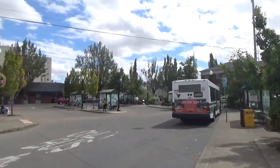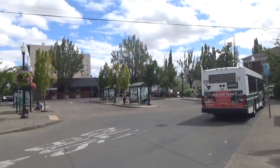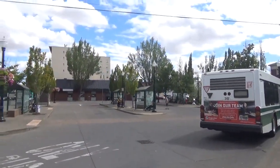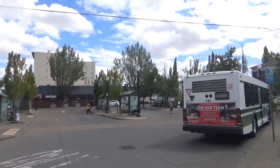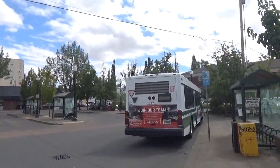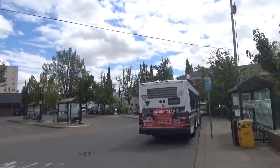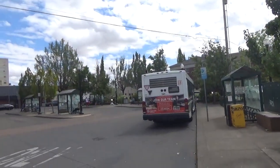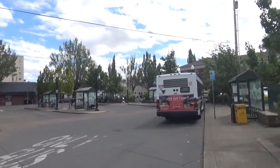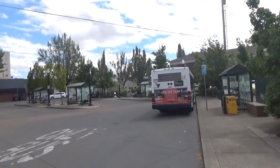This is the Corvallis Transit Center, and I've been here many times before and mentioned it many times before, but I realize I've never totally just talked about transit in Corvallis, so that's what I'm going to do today. One thing about Corvallis and the transit center is that all the buses stop here. There's no buses that don't pass by the transit center, so it makes going from one bus to another really easy.